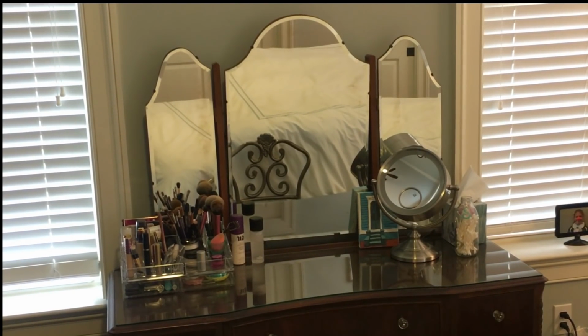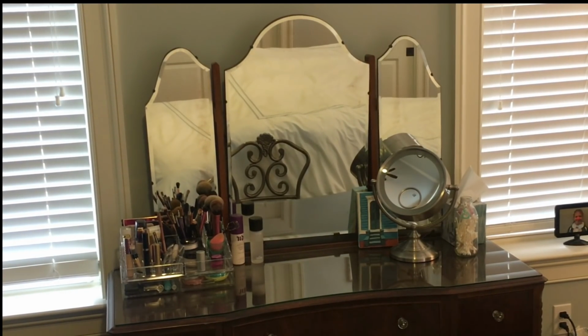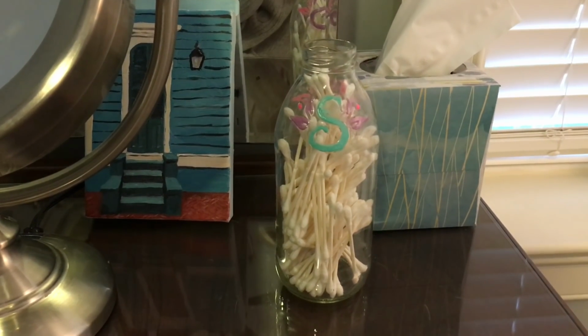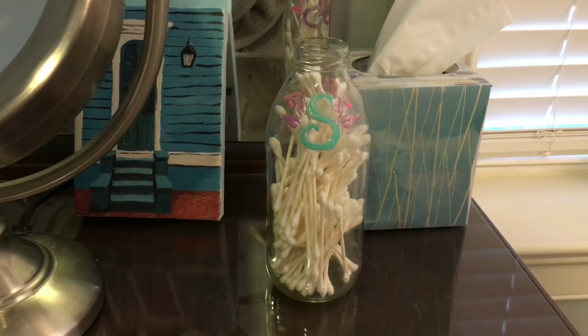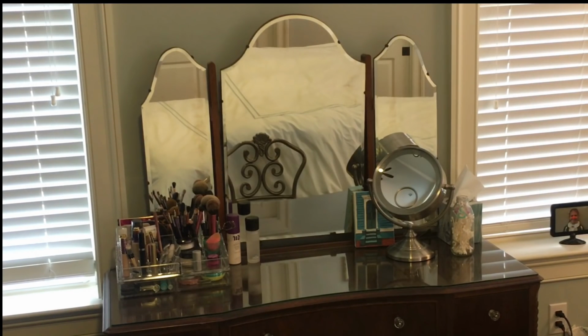Over on the right, I keep tissues, my mirror, and in front of the tissue holder, you can see there is a little Snapple jar that Brooke painted for me with an S for Stephanie. And I keep Q-tips in there because, you know, when your kids make you stuff, you keep it. And that is how everything looks over on the left.